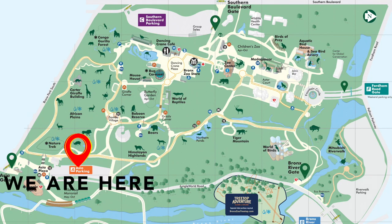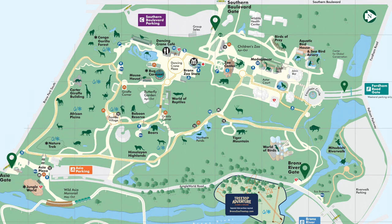Alright, so we've been to the Bronx Zoo a couple of times already. We're very excited to be going back after the reopening. I want to tell you about the parking. Parking is very easy. We're parking at the Asia parking and we're going to start our Bronx Zoo tour from Asia Plaza. Parking costs $17. As part of the membership, you can pay $30 for parking, which is good for a whole year. So if you think you're going to come here often, I recommend you get the $30 one. I think it's more worth it.